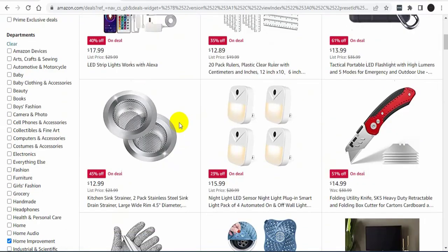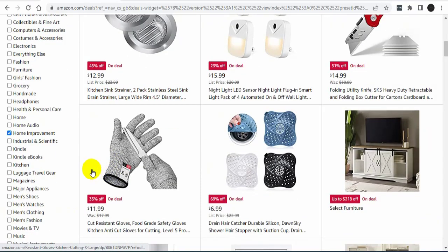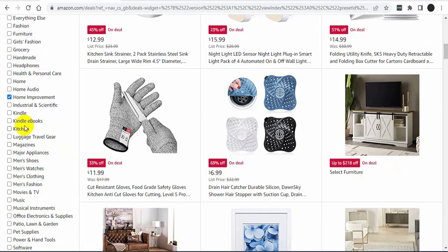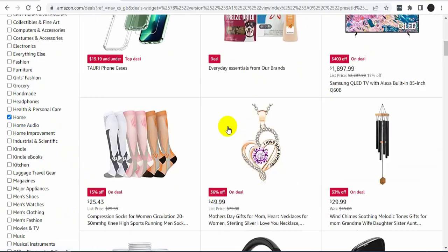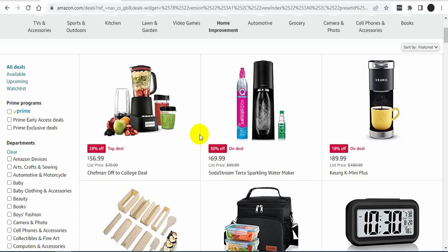Headphones, health and personal, home improvement category. I'm going to look at the home category here, and just see these 10 items.